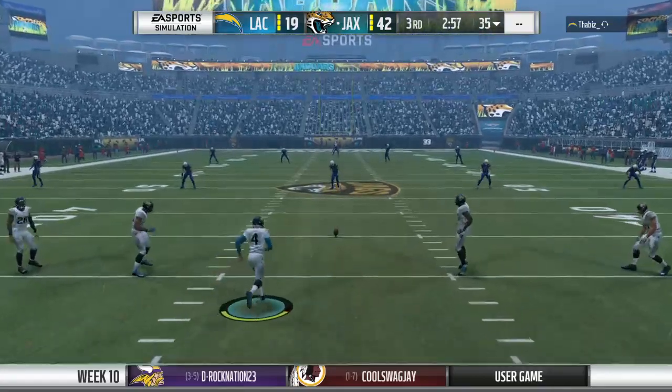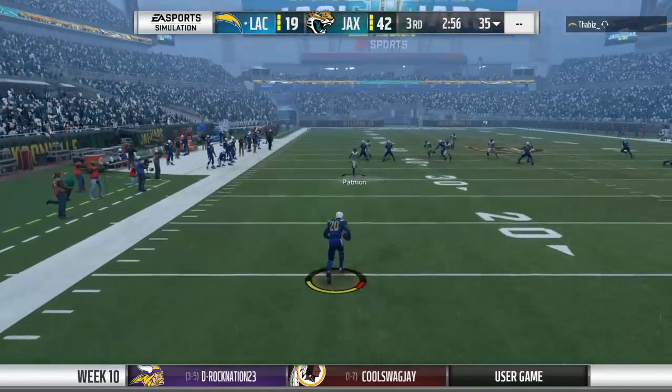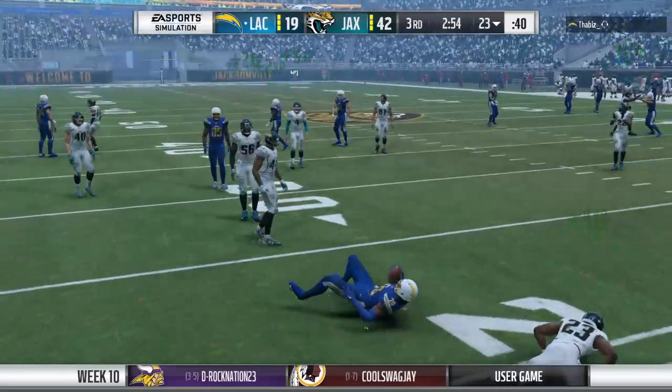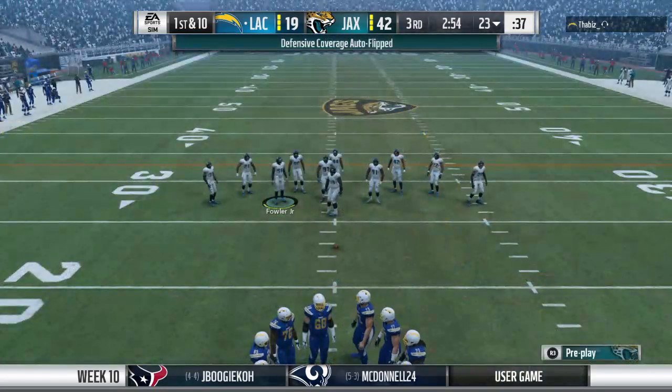Here's Lambo out to kick this one away. Fairly short kick, taking it to 14 here. And he'll bring it a few past the 20 to the 23-yard line. And now out on the field, here comes Los Angeles.